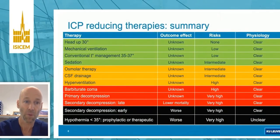And actually, if we summarize the therapies that we have, in green you have what I would say low risk therapy, or even no risk therapy, such as putting the head up 30 degrees, often with a clear physiology. And those are the therapies that are usually put in what we would call lower tier. And as we go up in colors, orange therapies are a bit higher risk. Red therapies definitely have a very high risk.